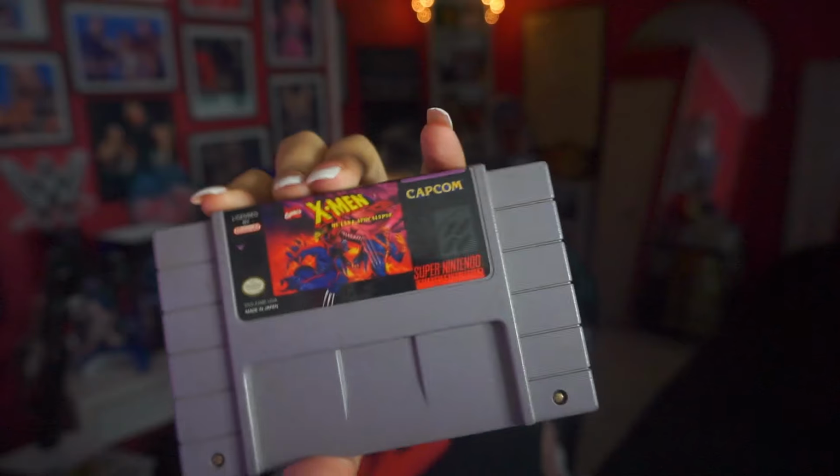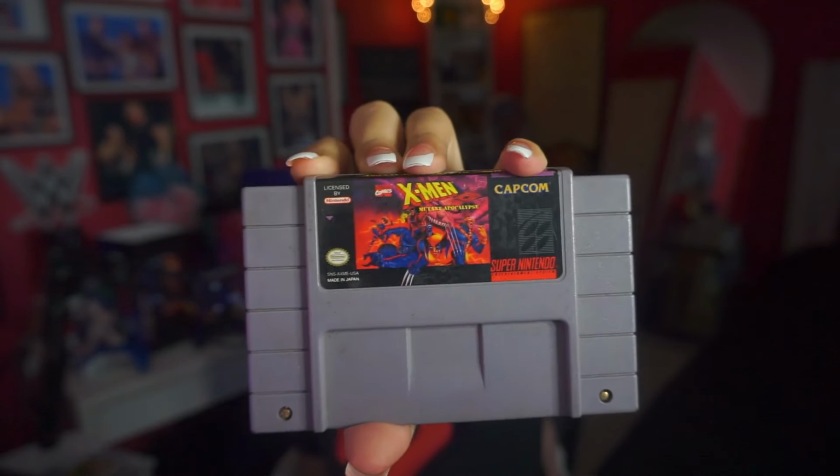X-Men, if you've never played this game by Capcom, oh my god, find yourself an emulator. I don't care what you do, just figure it out. This game is so good. The music in this game, the combat, it's so peaceful, it's so awesome. And it could be a little bit difficult, but it's so worth it.